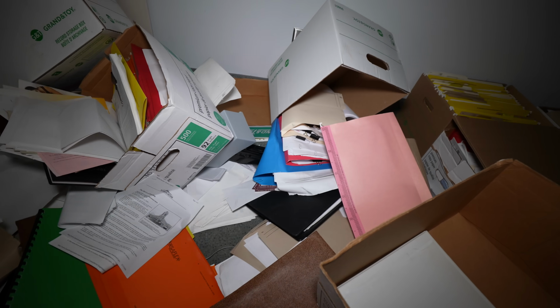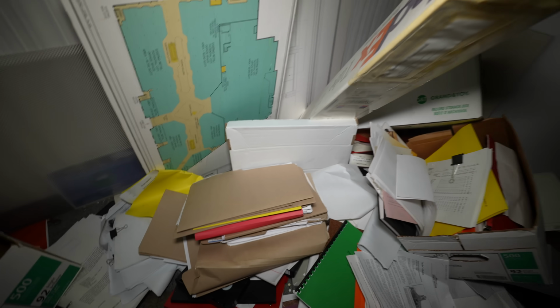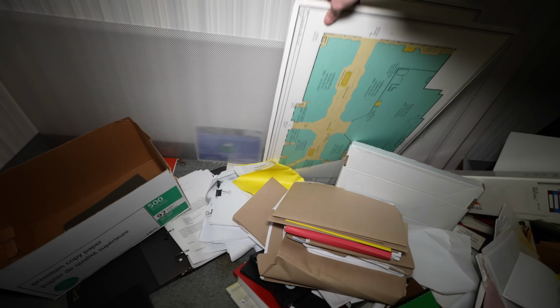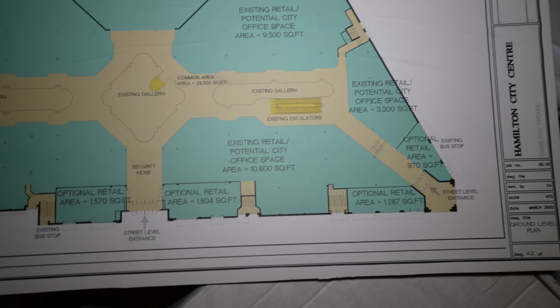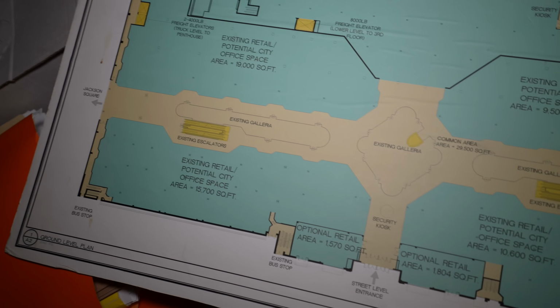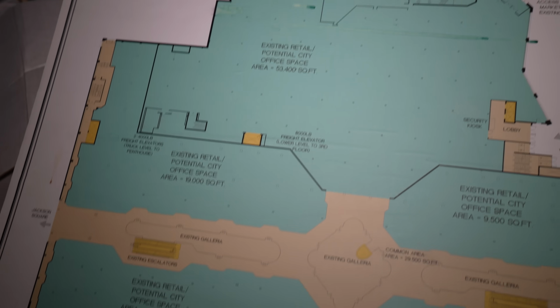It wouldn't be a Bright Sun Films video without me spending 7 hours digging through files to find anything interesting. These are pretty cool though, these bulletin boards here. March 2005, so this is probably when they converted a lot of the existing retail into potential city office space. Yeah, exactly.